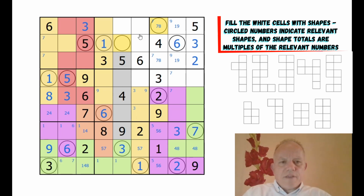6 there, yes. I think that's it. I think that is proven. So 8 there. And let's put the 8s in. We've filled all the circles now. 6 here has to point down into that cell.